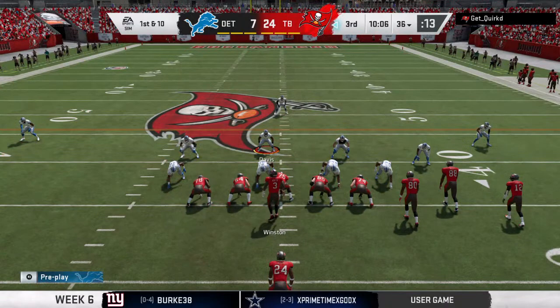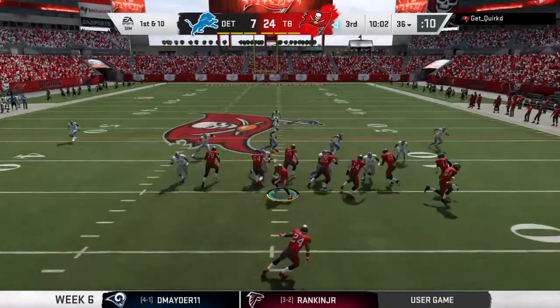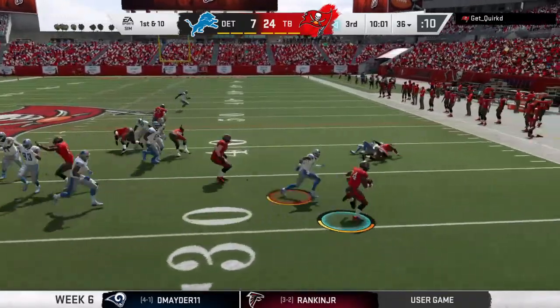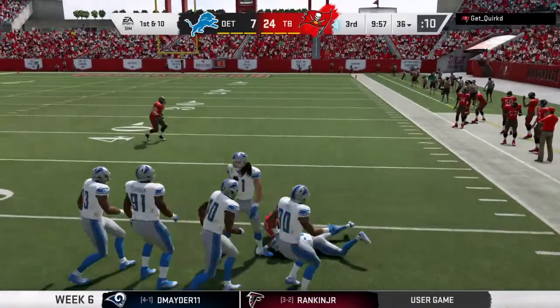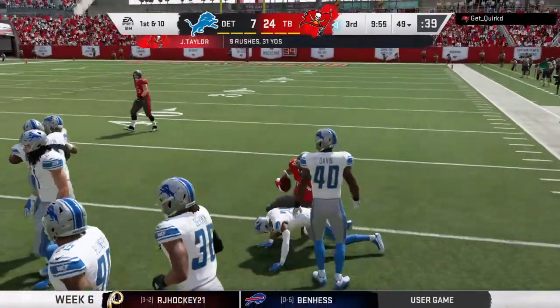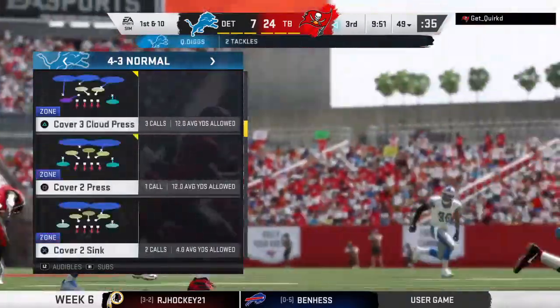So from the 36 now, 1st and 10. Let's pick it up. It's our time, guys. Now a give, right side. Taylor. And they bring him to the ground just shy of midfield. First down, Tampa Bay there, a gain of 13.